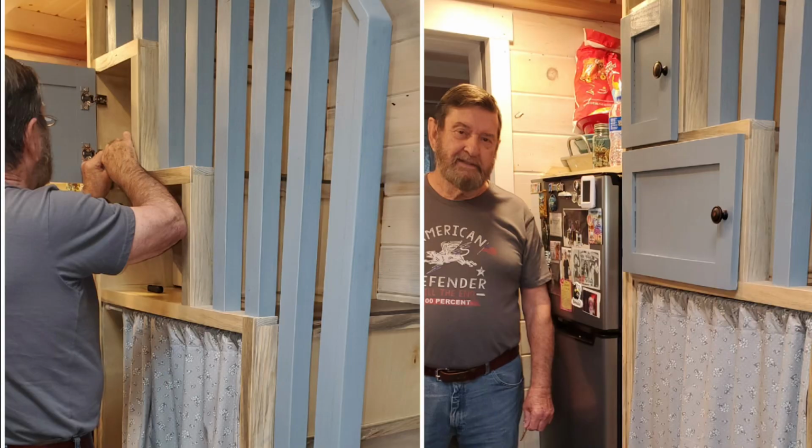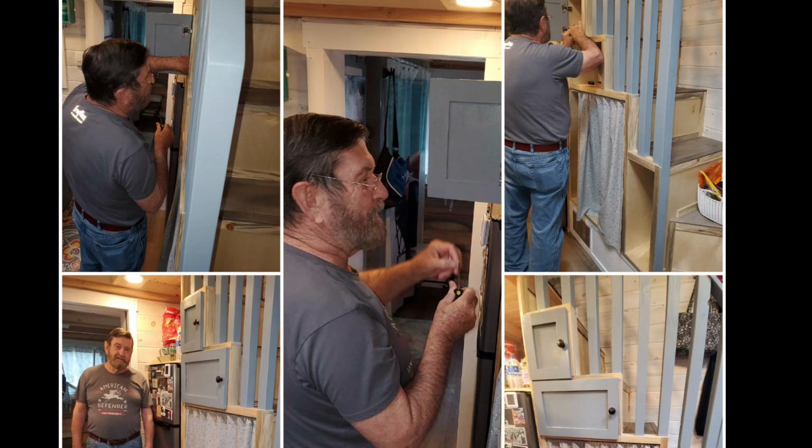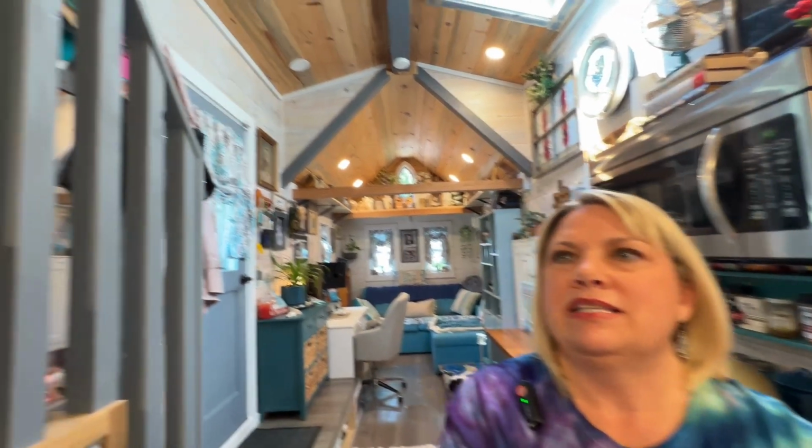And my uncle, he has some friends that make cabinets, and he was able to get measurements, and his friend made the cabinets and he hung them up for me. And that made a huge difference, just that little change of putting doors where the pantry is. And so let me show you that.